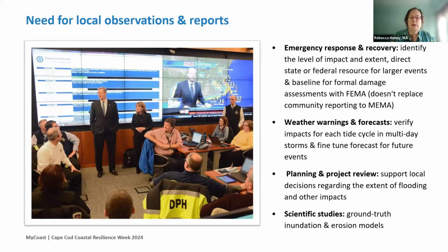It also helps verify the impacts in multi-tide storms for the Weather Service. It helps them with fine-tuning their forecasts for the next couple tides, and helps with forecasting future events. As some of these weather patterns are changing, these reports are even more helpful to them to see what's actually going on. Our shoreline is not straight and simple. It's relatively convoluted, so it's not always the easiest to forecast. So this is really helpful for them.